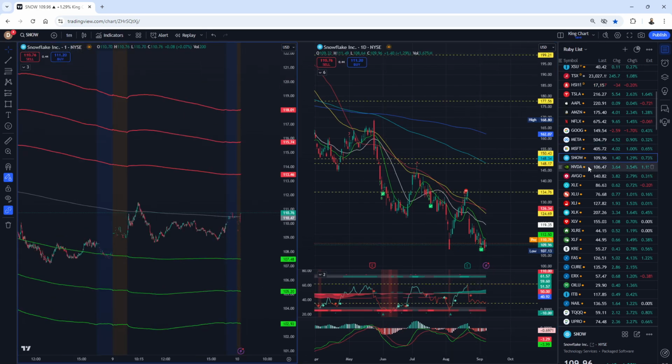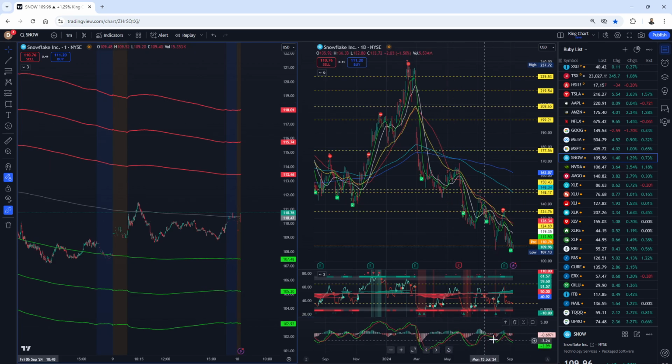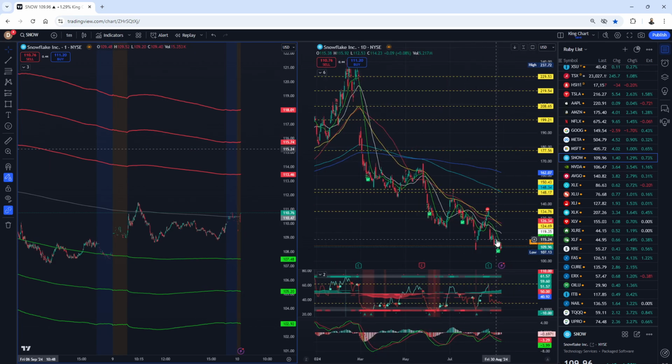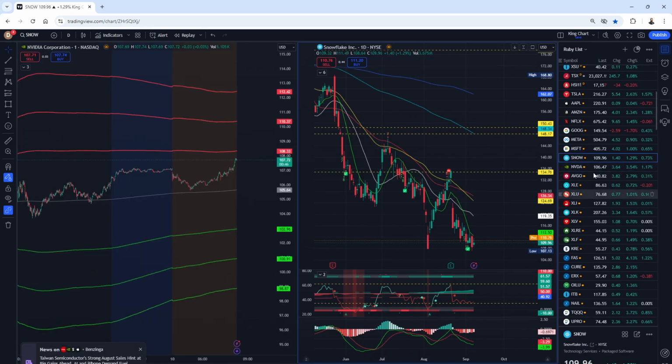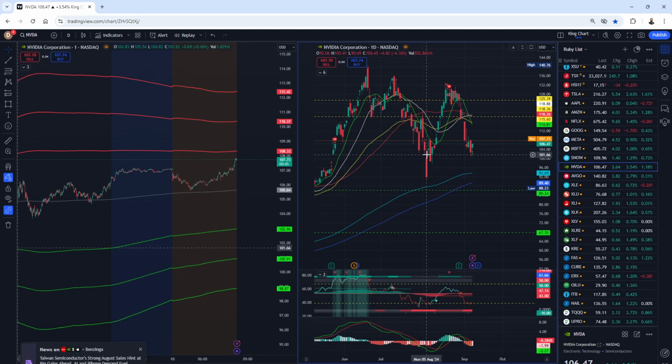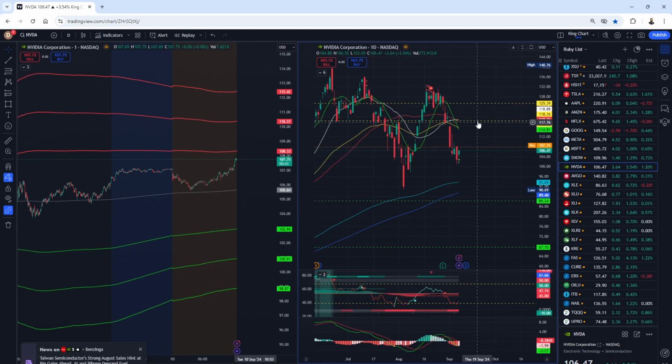Snowflake is also in the neutral zone. Also trying to hold new lows with divergences. You can see massive divergence, new low, massive higher high, higher high on RSI and PPO. I think it's getting ready for a big move at some point. And NVDA near resistance could go to fill some of these gaps. One gap is around 118, the second gap is around 125.